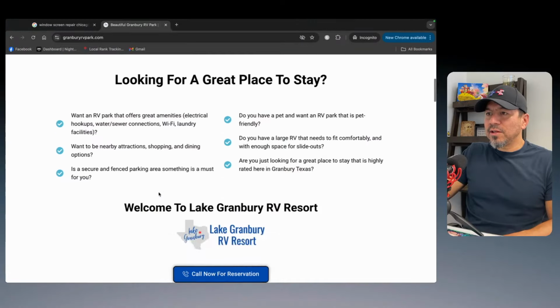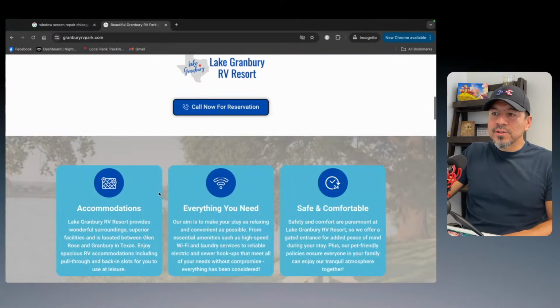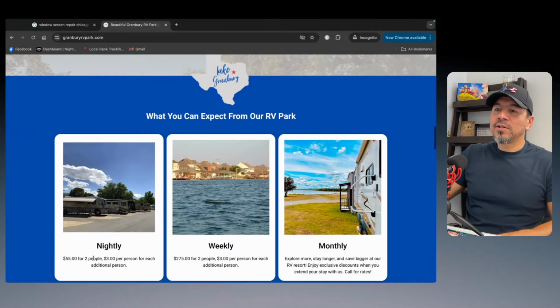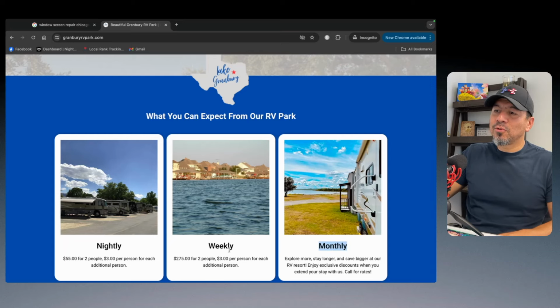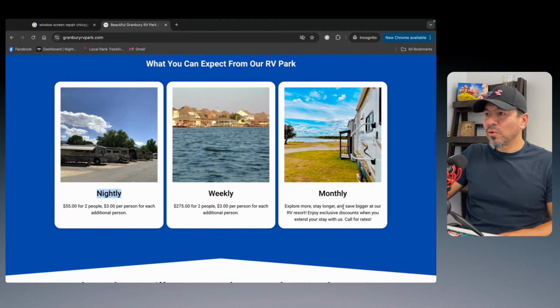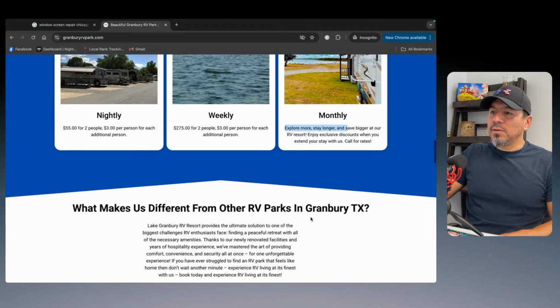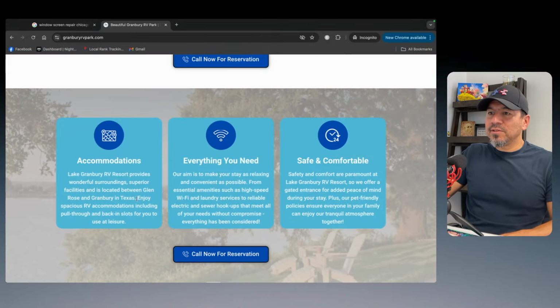And then what I also did is I made sure some of the H3 title tags reflect what this whole thing is. So it's nightly, weekly, monthly. These are H3s, so Google understands that we're an RV resort. We do things nightly, weekly, monthly, that sort of thing. I believe some of these are here: accommodations, everything you need, safe and comfortable.